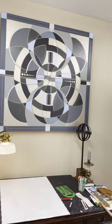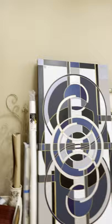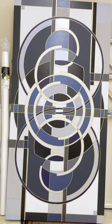I love it. This is kind of a newer one that is just being finished up, and this one as well. The colors on here are just really powerful, kind of masculine, but also really delicate too, the way it's done.